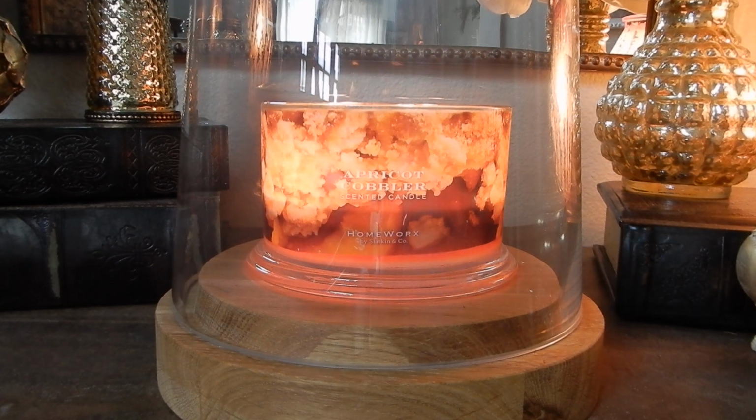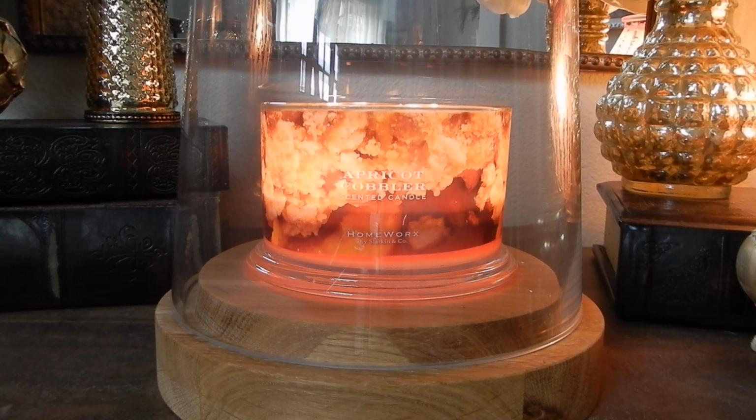So this is the last candle review of the day. I wanted to give you guys an updated review of the Apricot Cobbler fragrance that was re-released this spring. I have the new one here. The original one came out, I think, like 2, maybe 3 years ago. And I really loved the original, so I was excited to see this one come back.